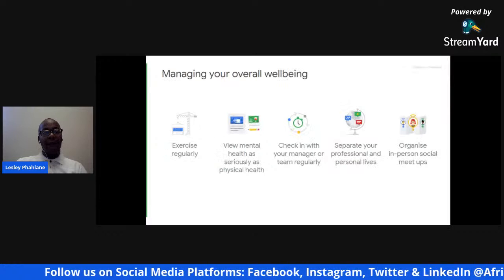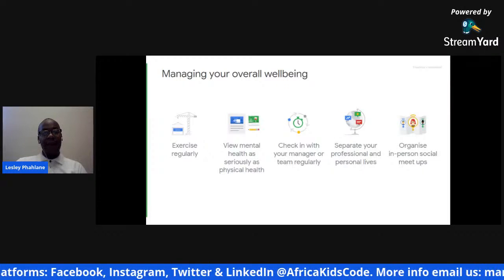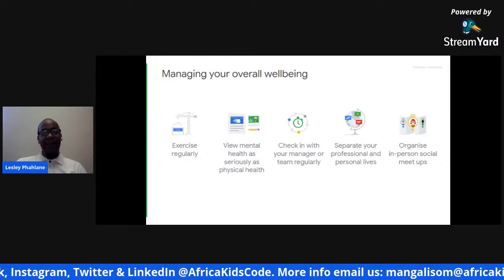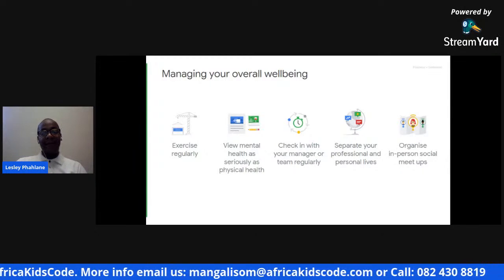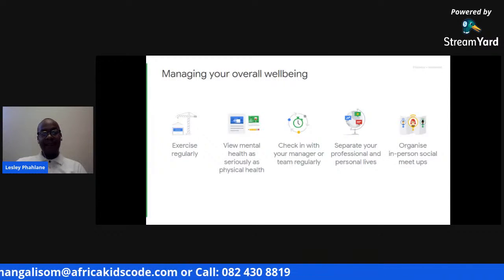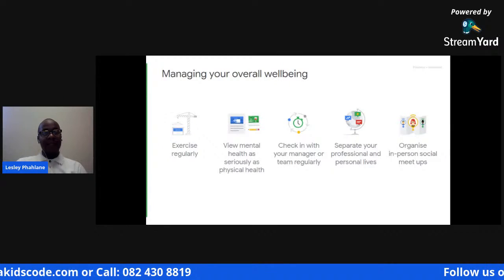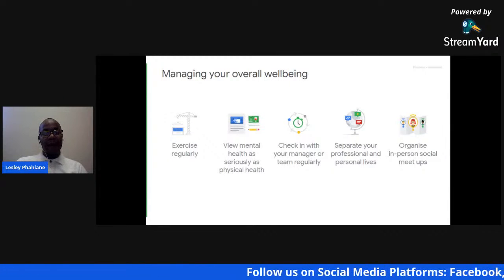Managing your overall well-being, you need to make sure that you encourage exercise within your teams, take mental health as seriously as physical health, hold regular performance check-ins, encourage workers to separate work and private life, and organize in-person social meetups.